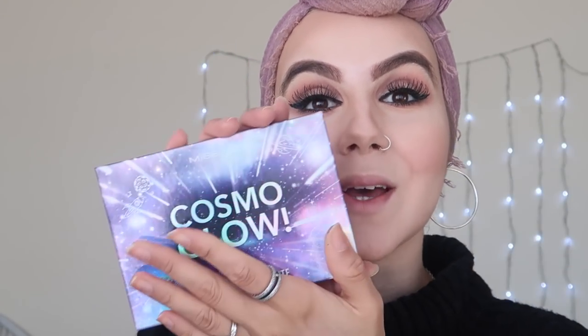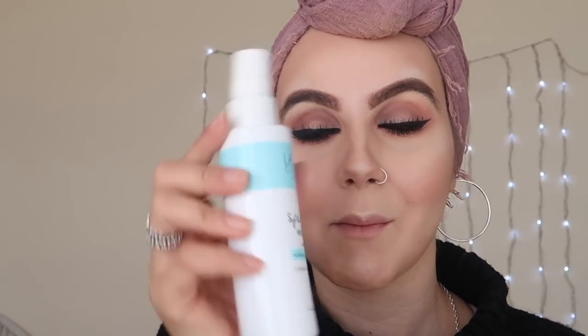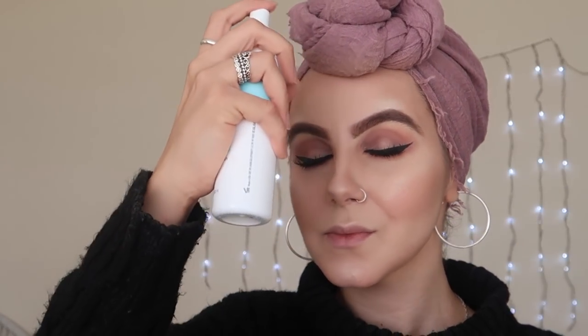I'm just obsessed. Anyways, for highlight, I'm going to go with the new palette. This is the Cosmo Glow. And just look at that. That is pretty intense. I've already used it, and oh my god, is it pigmented? You'll see in a minute. I'm going to go with Milky Way and add that everywhere I would usually add my highlighter. Just wait for it. It is intense, honestly. I love it. And then I'm going to set everything with my mist again. This stuff, guys, is incredible, honestly. I think I've said that before.